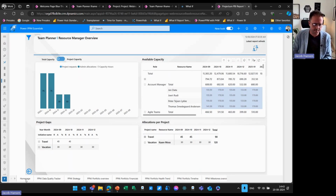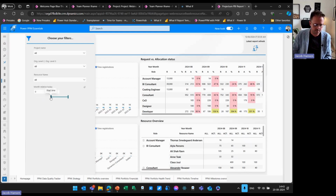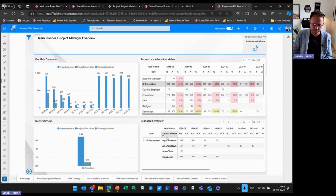And there's even a report for project managers focusing on their projects and the deltas between request and allocation. So easily I can have a picture, how many resources did I ask for in total? And how many has been fulfilled with allocations. And if I look at the allocation, I can also see the individuals that has been allocated to my project.